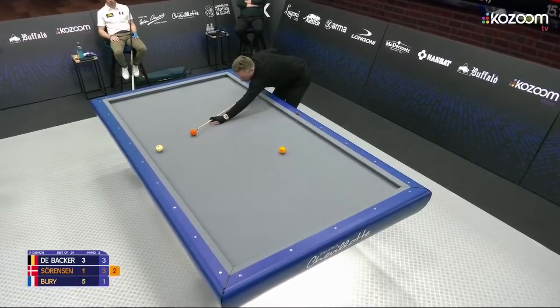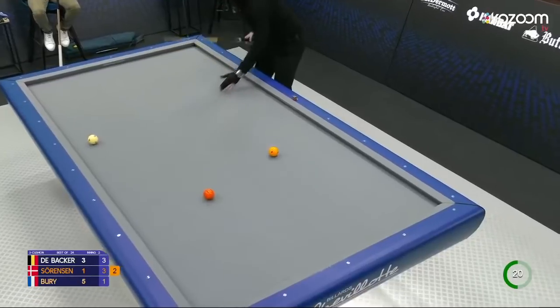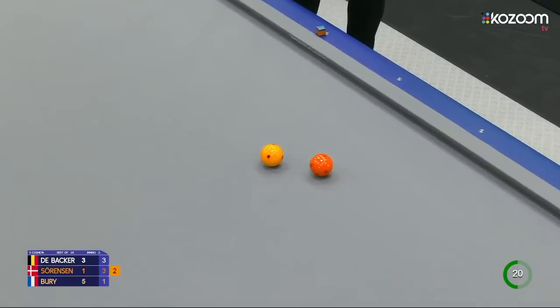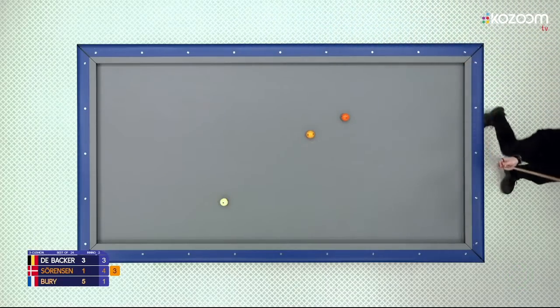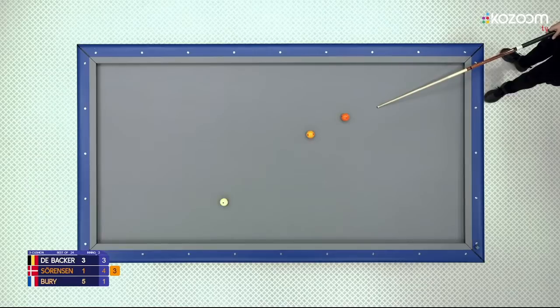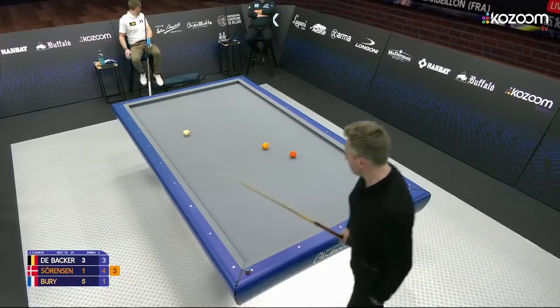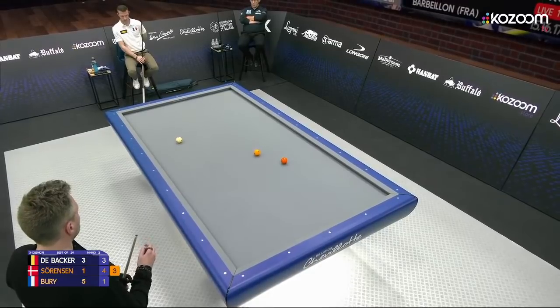Very important shot, this one. The kind of shots you expect these players to make. Slowly, slowly, hoping for a thin hit on the yellow. He didn't get it. No problems. You just want to hit that little bit on the side. He opens up the position completely.